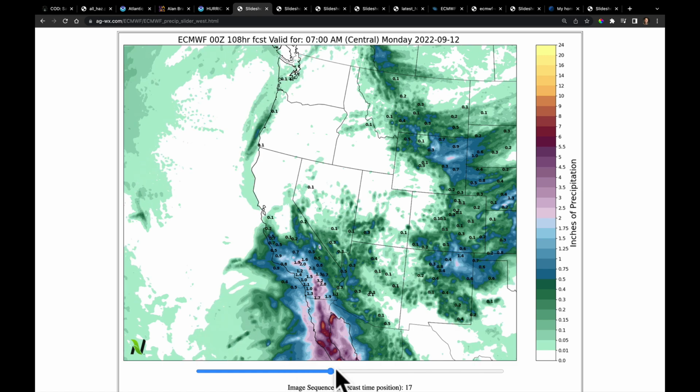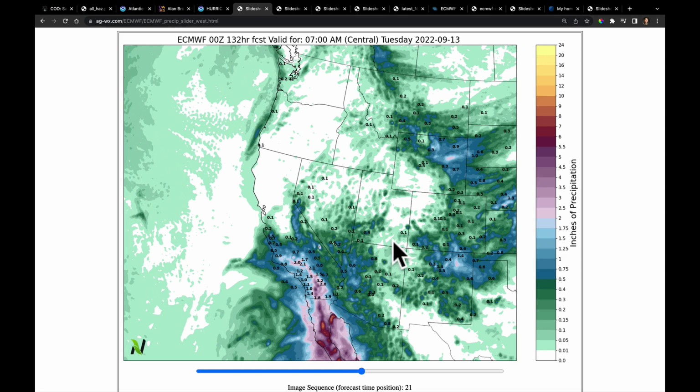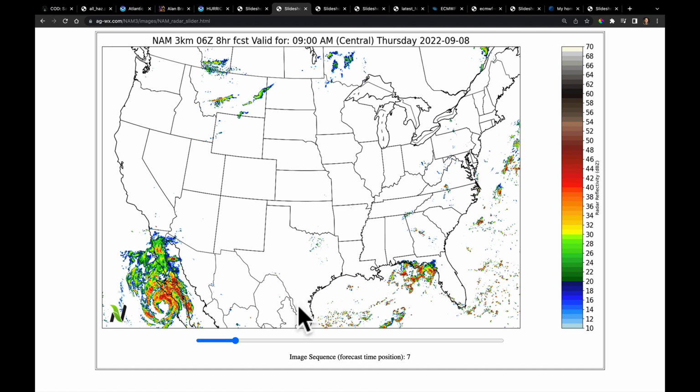But you'll even notice that going forward from there, some of the moisture from K could spread early next week into the Intermountain West and bring in some storms. You also notice at the beginning of this animation the rain that's coming through here. I want to talk to you about that next by going right over to the high-res NAM.